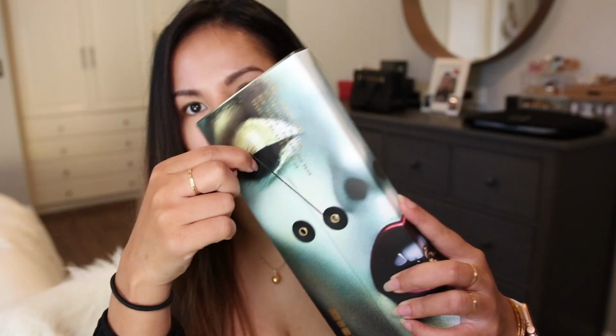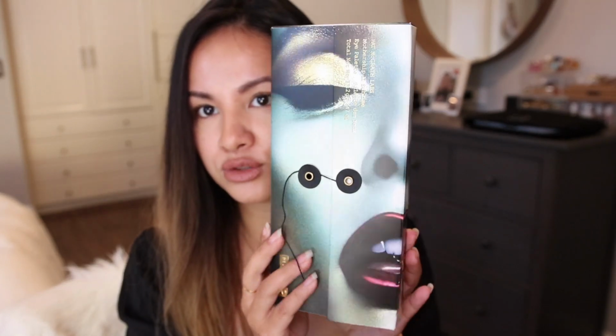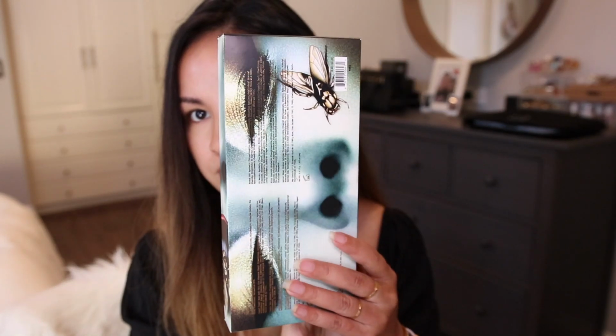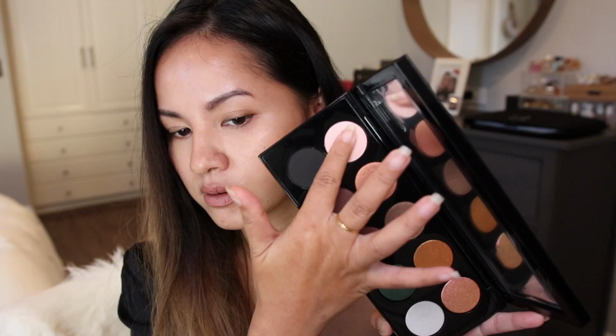And this is the packaging that comes with the Sublime palette. It has very True Blood vibes, and True Blood is definitely one of my favorite shows, so pretty nice packaging. So let's go over the shades quickly. I have the name cards right here.